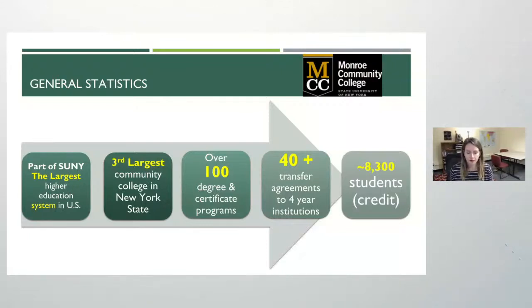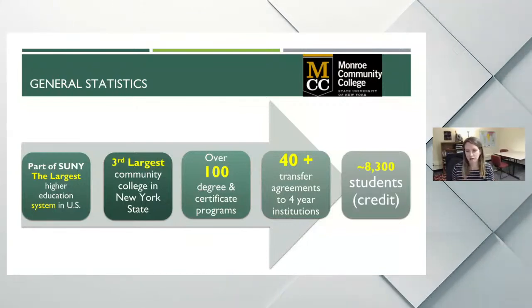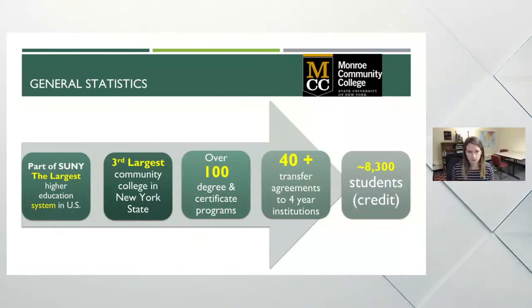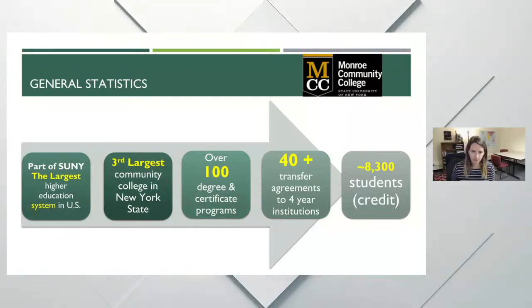So even though we have partnerships with the University of Rochester or RIT or the University at Buffalo, I've had students transfer to schools in Massachusetts and California and Florida, all over the United States. So just because we don't have a specific 2+2 transfer agreement with a school you might be interested in, that doesn't mean that you can't go there in the future.